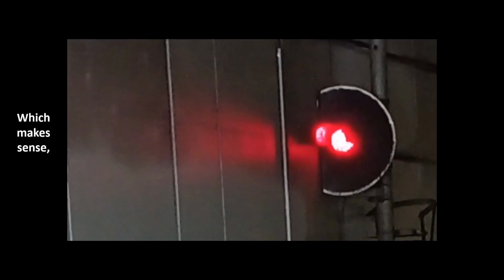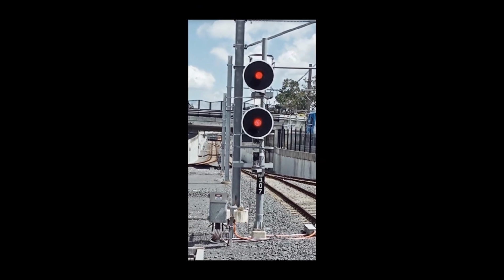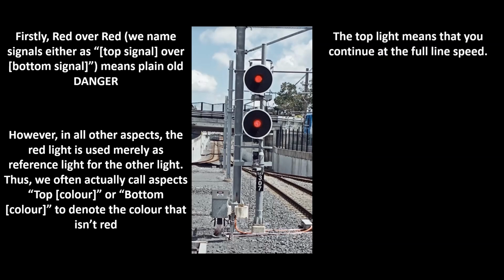Which makes sense, but there's two lights. Firstly, red over red, we name signals either as top signal over bottom signal, or another one we'll get to later, means plain old danger. However, in all other aspects, the red light is used merely as a reference for the other light. Thus, we often actually call aspects top colour or bottom colour to denote that the colour isn't red.